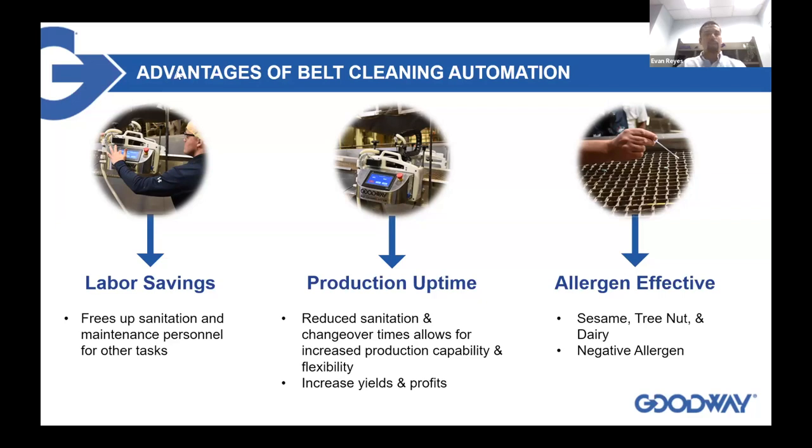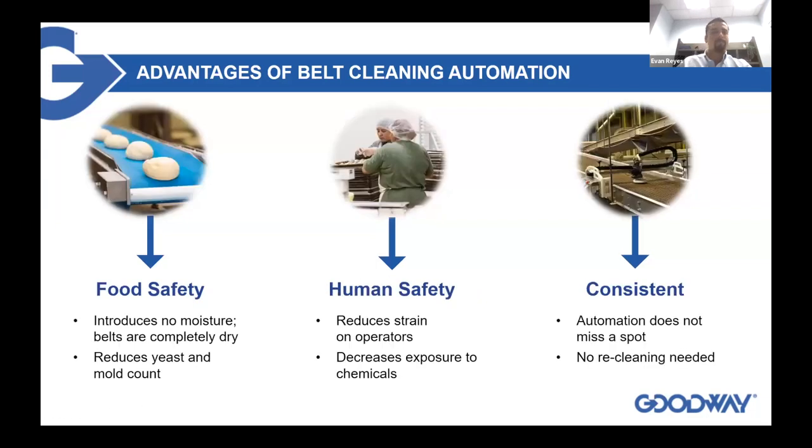We're able to effectively remove allergens from the belt surface. We validated with several customers the removal of tree nuts, sesame, and dairy that some of our customers in bun production have struggled to remove from their food contact surfaces and conveyor belts. So we're able to do an allergen level clean on these types of soils. The system introduces no moisture. Belts are left completely dry, reducing yeast and mold potential. Because it's a hands-free cleaning, we reduce strain on operators from manual cleaning and decrease their exposure to chemicals as well. And the automation is able to do a very consistent, very thorough cleaning.